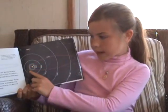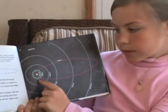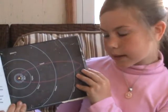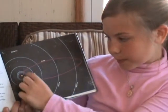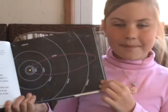Comets go around the sun, but they do not go around in circles like planets do. The path, or orbit, of a comet is a flattened circle, like the shape of a beach ball when you sit on it. See, this is a comet's path. This is a comet's path, and that's a planet's path. Very different.